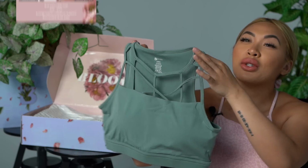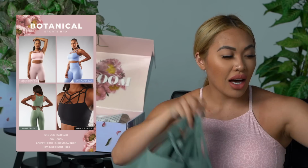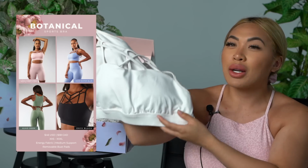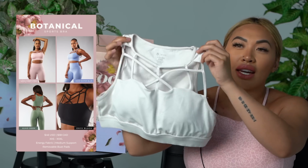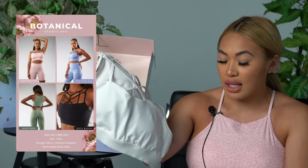So another sports bra that we have seen before but is coming back a little better is this one here, which is called the Botanical bra. This was previously called the Caged Up bra. I have that one right here. I honestly don't even know what launch this was a part of, but it was a little while back. So I do have it right here in a size extra large, so you guys will see me compare the two.